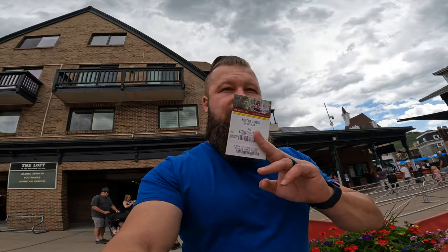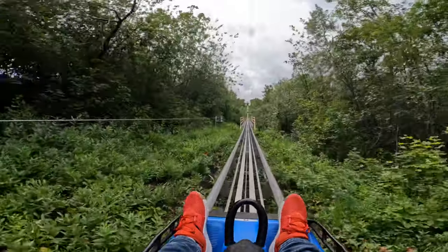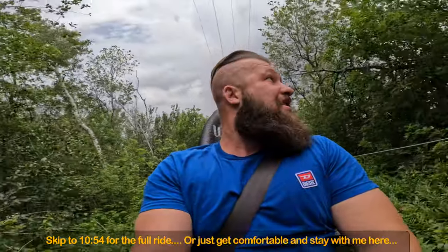Got a ticket. Got one of these lovely tickets at that booth back there. Sounds like there's someone sliding by.